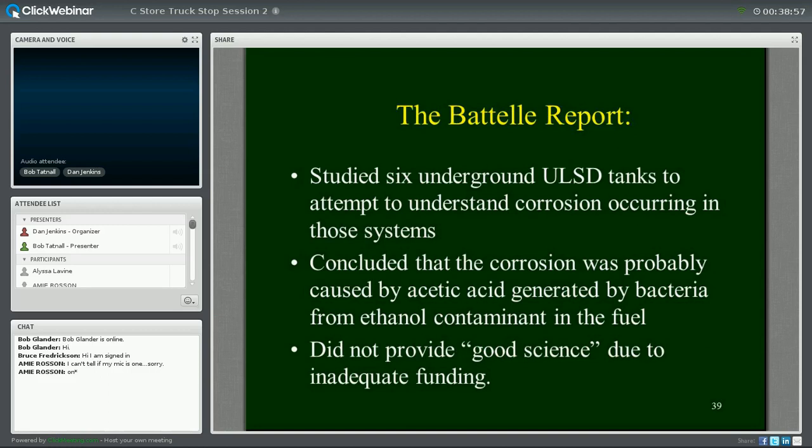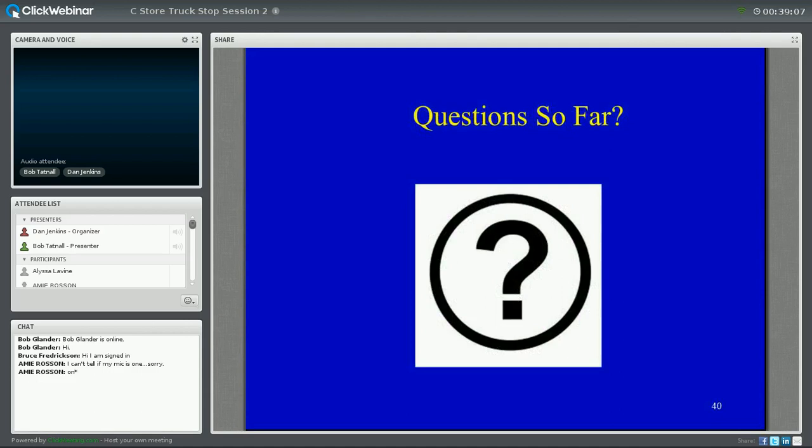And so I think the industry is hungry for a follow-up study, and I hope that it will be as good as Battelle is capable of doing. That describes why we have these problems to the extent that we understand it. We'll talk about what we do about it in a bit. But are there questions at this time?